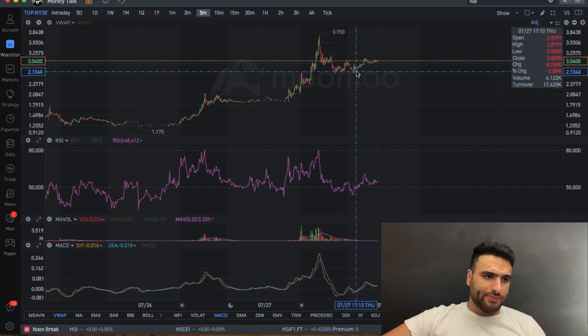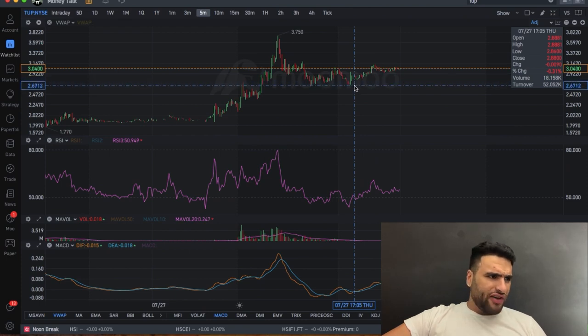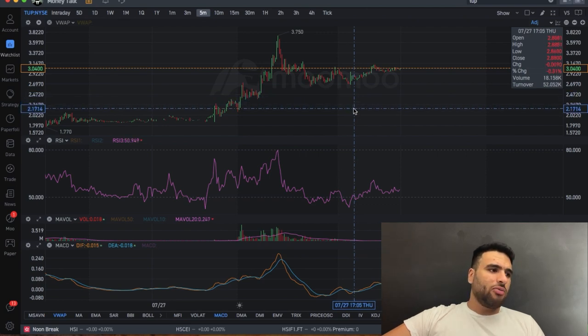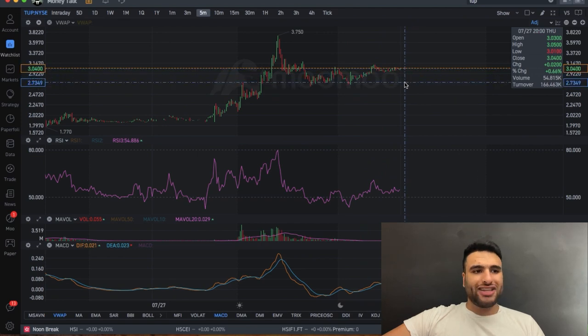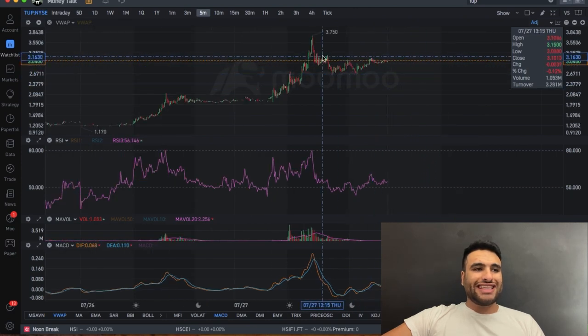Now, from a technical standpoint, this stock has support over here at this level. I would say from $2.75 to $2.60 is where it has support. If the stock breaks below $2.60, it's pretty much over for the stock. It's probably going to come back down to this $2 level over here, because it's going to break momentum and the stock is no longer going to be in the consolidation phase, and it's going to be more in the selling off phase.